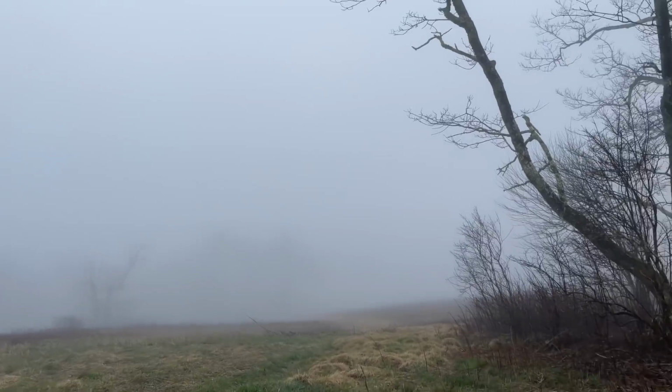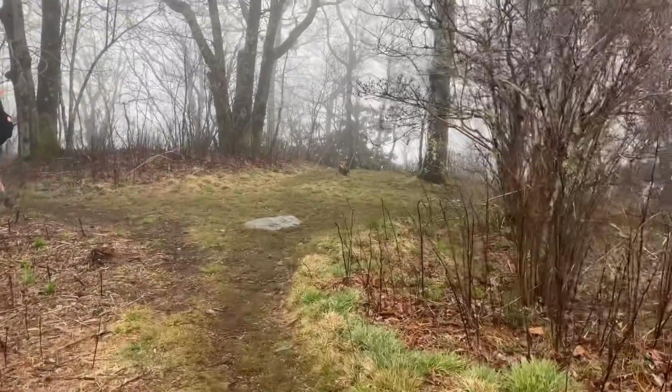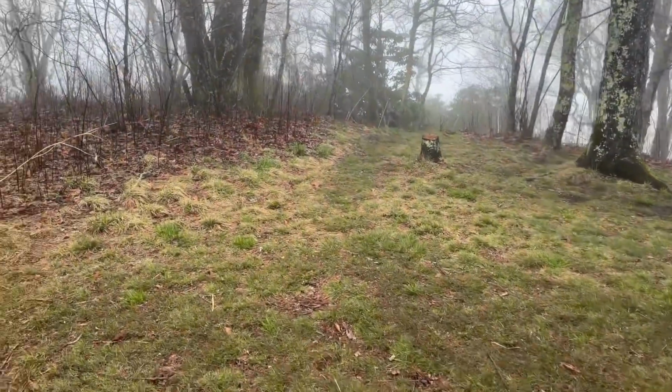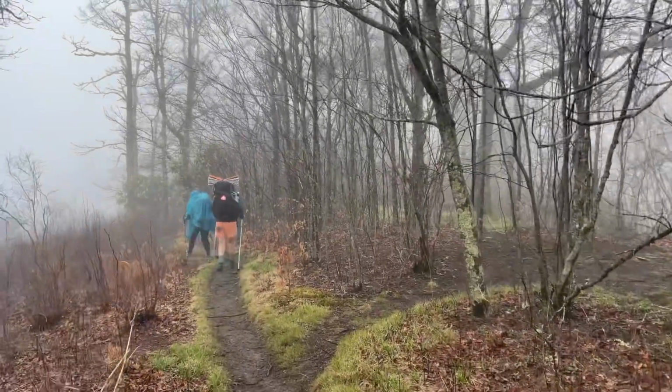Wow. Stunning. Well, we sat at the view for about 20 minutes and it never cleared at all. So fortunately, we're gonna take the L and keep on hiking on down the trail.